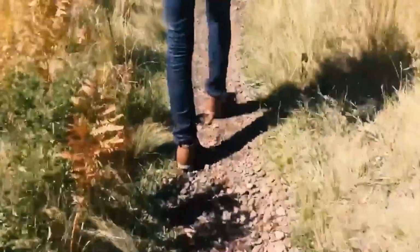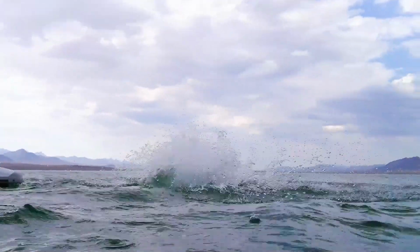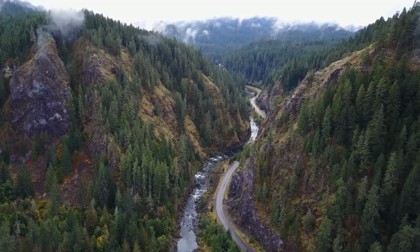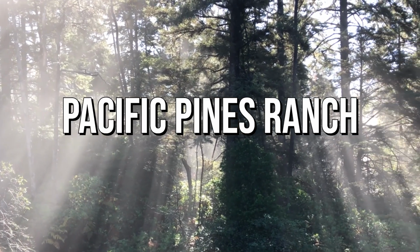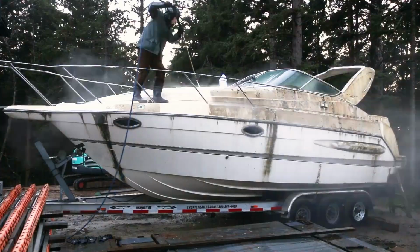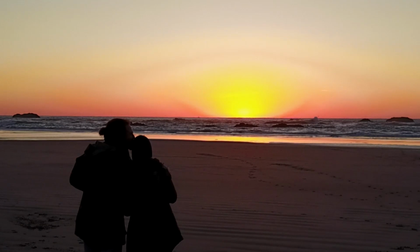A few years ago, we decided to quit the rat race and venture down a completely unfamiliar path in life. We sold almost all of our possessions, renovated a camper van, and toured the US looking for a piece of land to start our journey. After almost 2 years, we found our piece of paradise in the Pacific Northwest, and Pacific Pines Ranch was born. Follow along as we chase our dreams to build an off-grid shipping container home, and to see our projects and adventures along the way. As we like to say on the ranch, the joy is in the journey.